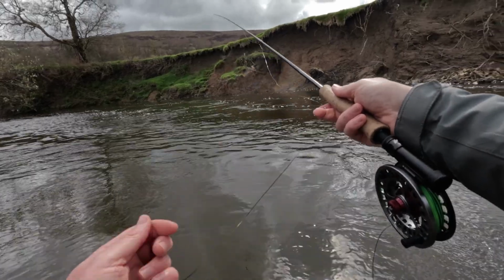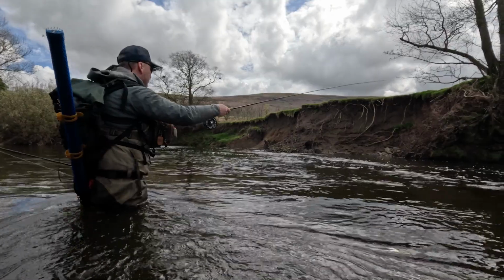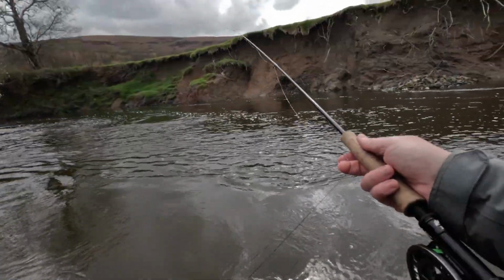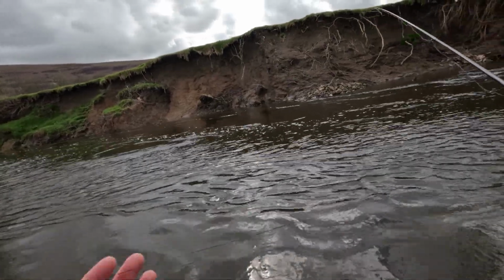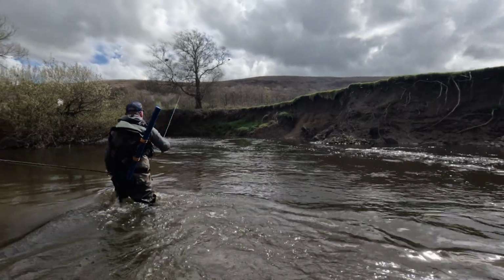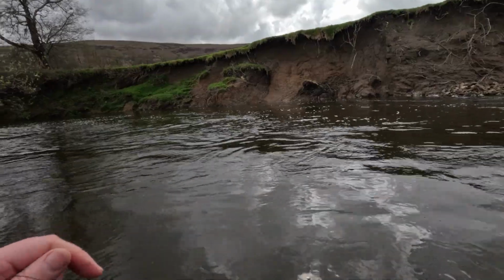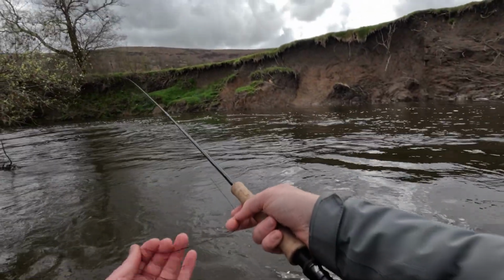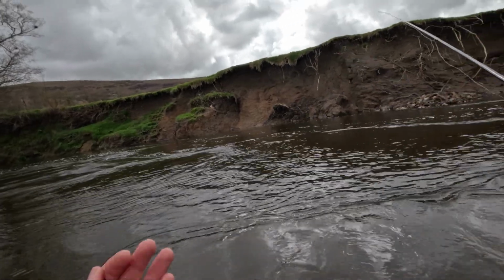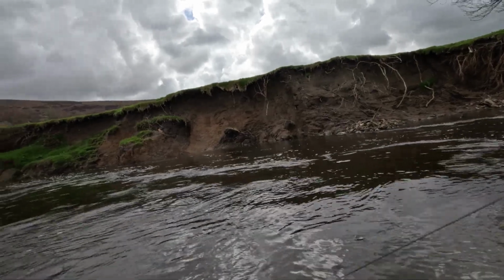This looks great. I put some muslin on my indicator to help it float and for me to be able to see it a bit easier. No rattles yet. I did lose a team of nymphs lower down. It's one of the things that comes with nymphing, especially in a river like this, in a streamy river. There's a lot of obstacles under the water, but as they say, you've got to be down with them.